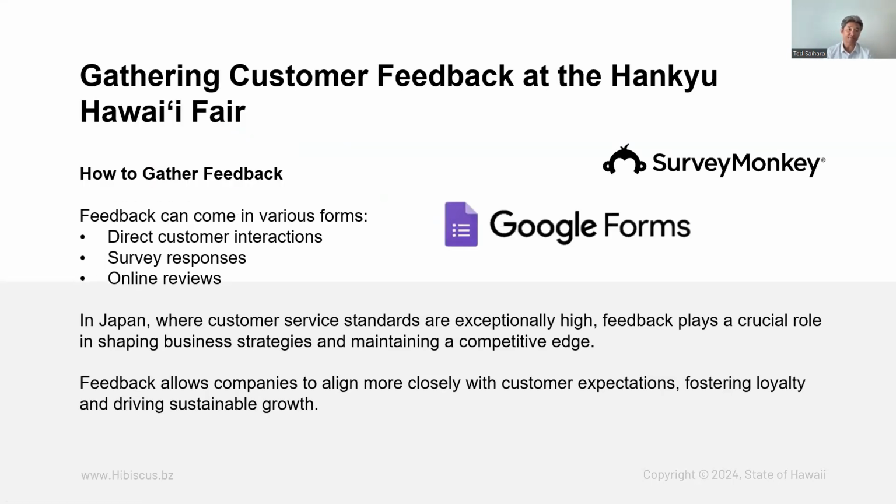How to gather feedback. On the list I have here, direct customer interactions. When you are at the fair, speak to the customers if they can speak English. If they don't speak as well, try hard to understand and they will appreciate your efforts. And through the communication that you create, try to ask and obtain answers to the questions that you have. Survey responses. I mentioned this in my previous webinars. You can use tools like Google Forms, it's very easy to use, or SurveyMonkey to have customers complete your questionnaire. Ideally, an iPad tablet will be great with these online tools, but honestly, a pen and paper will work too.